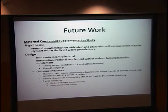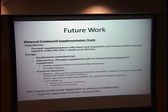We plan on a 1-year follow-up, at which time we will measure mother and infant skin carotenoids, as well as infant visual acuity. We are in the process of preparing and submitting an NIH supplemental grant to help fund this follow-up study with our target enrollment date of January 2015.